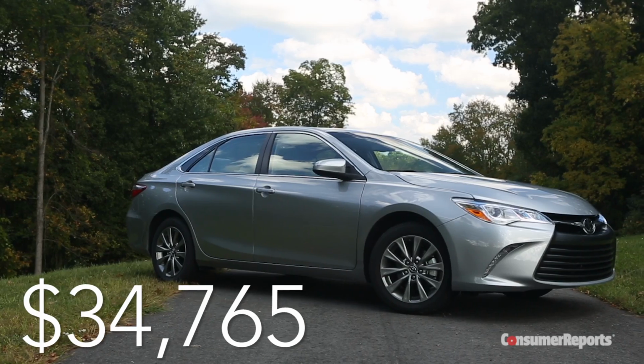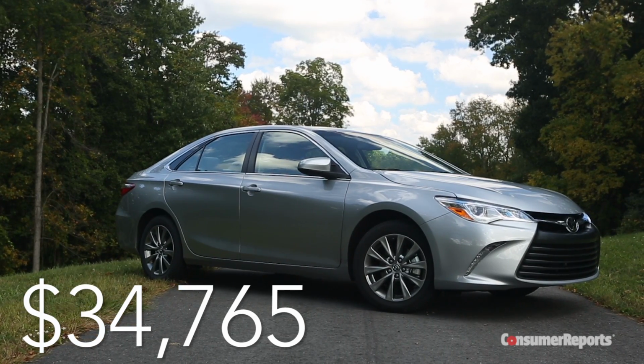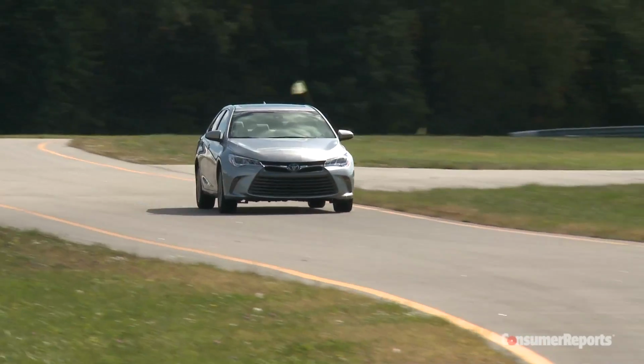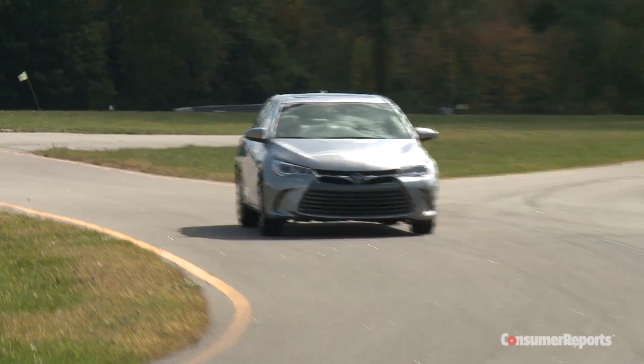Prices start for around $24,000 for a basic LE model. They go up to about $35,000 for this XLE V6 with navigation and all the high-tech safety options. In the end, Toyota might just have pulled it off. You've got a Camry that looks better and drives better, but it's unlikely to alienate the hundreds of thousands of buyers for this car every year. For more, check out Consumer Reports online.